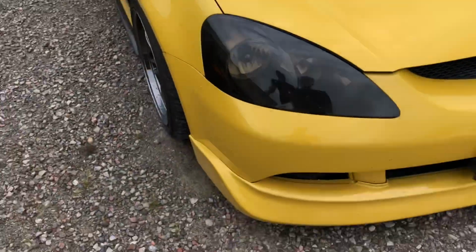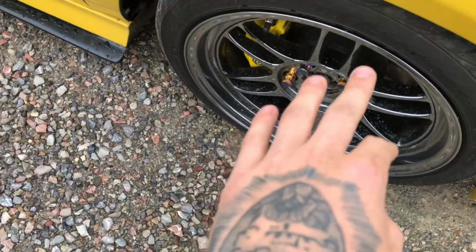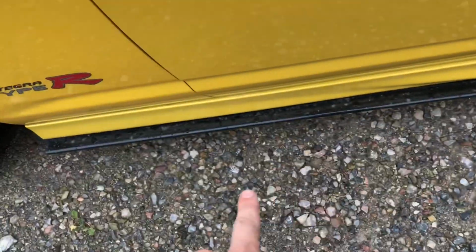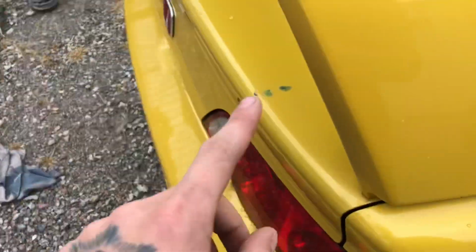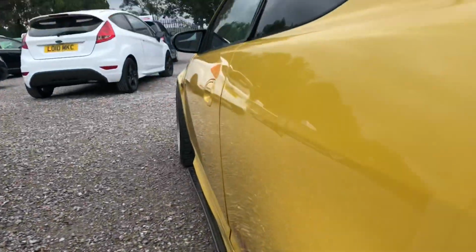So we'll start off at the front: tinted headlights, genuine Enki RFT01s, I think they're called. I can't remember off the top of my head. Yellow Brembo brakes, Evo side skirts, custom exhaust system, which sounds awesome. Now, one bad thing I'll point out is this bit here. That bit on the boot is literally the worst bit on the car. I'm going to be honest here. Apart from that, it's absolutely awesome. The paintwork's so damn sick and clean, as you can see.